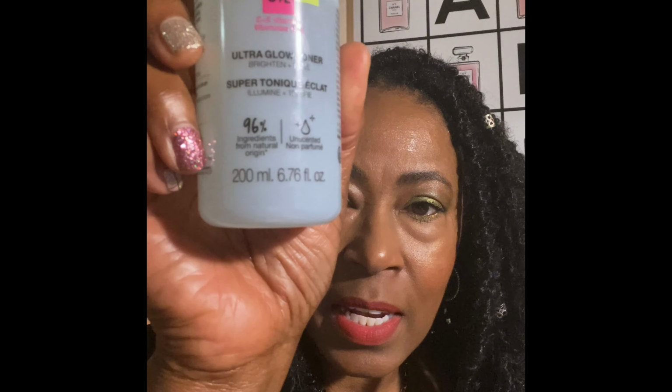Next, also by Sephora, is this toner. Y'all, this toner makes my face feel so good. It is C and E vitamins. It's an ultra glow toner. It brightens and tones. Anything with vitamin C in it is gonna be a lightener. It will lighten and brighten you. So if you can get products that have vitamin C in it, because again, it's something that's gonna lighten and brighten you. It's 96% natural origin.